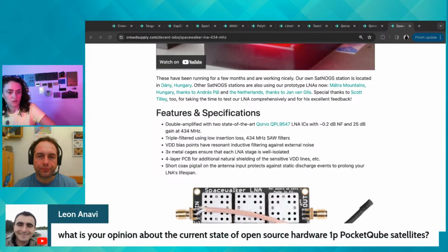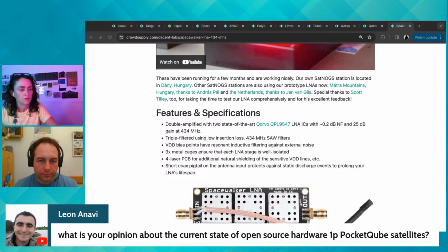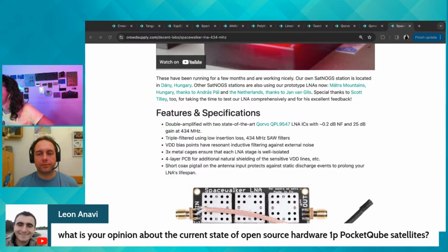And then the other question was about PocketQube satellites. I'm not sure what Leon means by 1P there, so I don't know if you could enlighten us. PocketQube is different to a CubeSat, but it is smaller, like 7 by 7 by 7 centimeters. Or 5, insanely small. Have you been using them at all? Because are they newer? I've seen lots of CubeSats, but I've not seen any PocketQubes coming through.